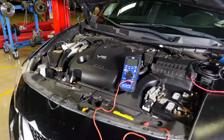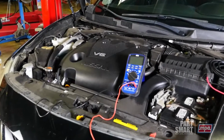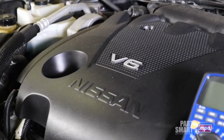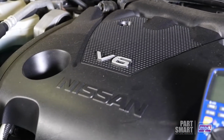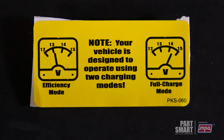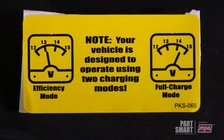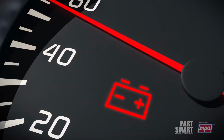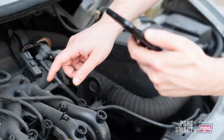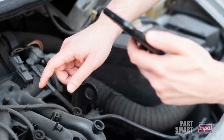In this video, we will focus on 2006 through 2018 Nissan models with the 3.5-liter V6 engine that are commonly misdiagnosed due to outdated testing procedures or failure to follow the manufacturer's service information. These charging systems can operate in a low output or efficiency mode during some driving conditions and will appear to be malfunctioning by producing low voltage. This could lead to confusion, misdiagnosis, and unneeded alternator replacement.